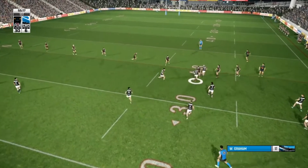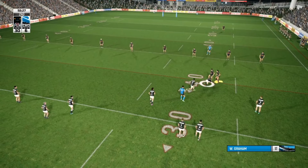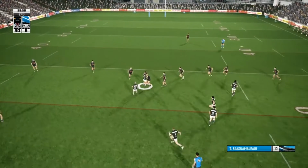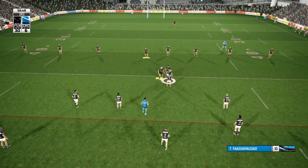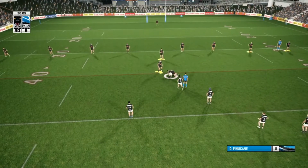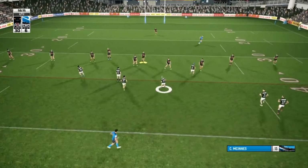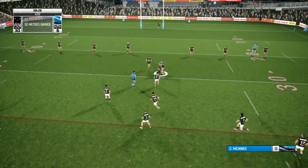Panthers better watch out. Short ball there to Graham. Push up towards the 40. That's the 2nd tackle now. Goes Hines. Long pass over to Tino Fa'asuamaleaui. 3rd tackle now. Out the back, Brandon Smith goes over to Finucane. Push up towards the 40. 4th tackle. Goes Hughes. Inside ball over to McKinnon. That's going to be the 5th tackle.